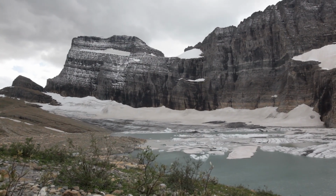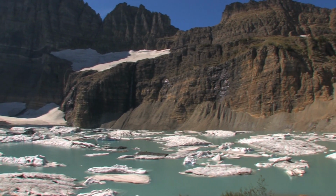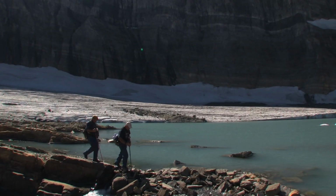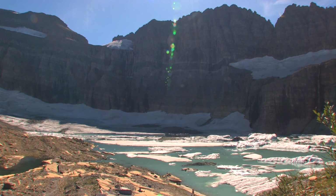Finally, after 2 to 3 hours of hiking, you're at the Grinnell Glacier Overlook. It's about 2/3 of a mile to the glacier, and in places it's a bit of a scramble, but it's well worth it. Keep in mind that it may not be safe to walk on the glacier.